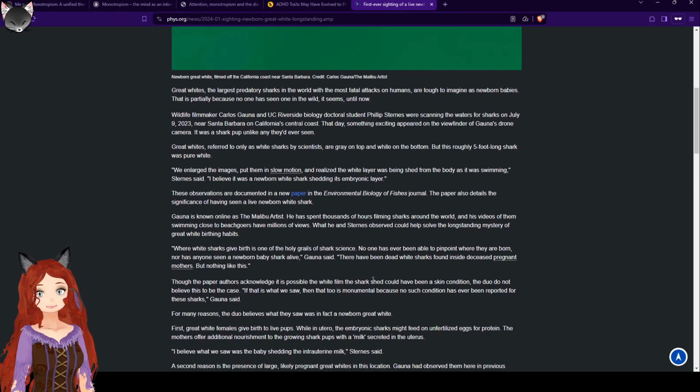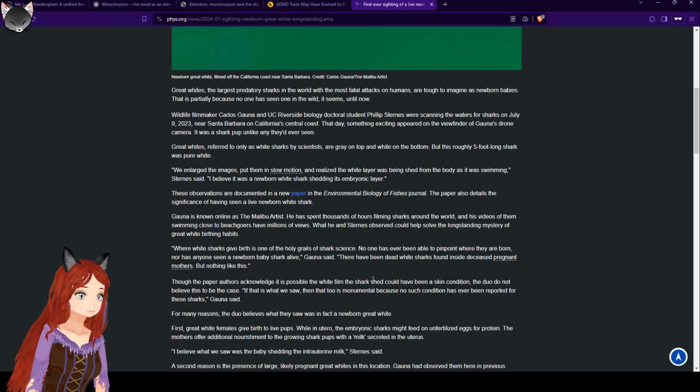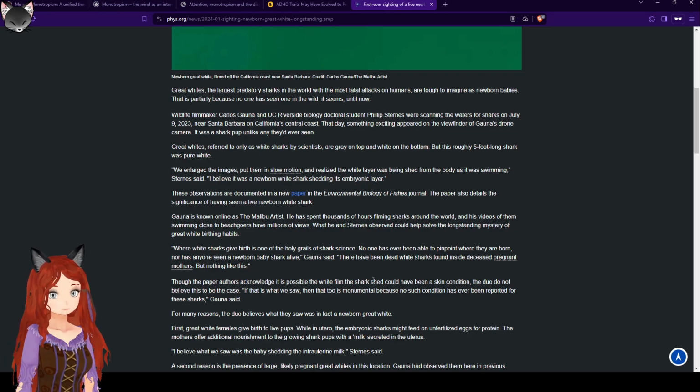Though the paper's authors acknowledge it's possible that the white film the shark shed could have been a skin condition, the duo did not believe this to be the case. If that is what we saw, then that too is monumental, because there's no such condition that has ever been reported for these sharks. For many reasons, the duo believes that what they saw was in fact a newborn great white.